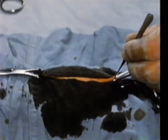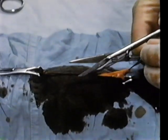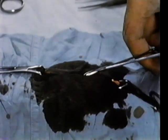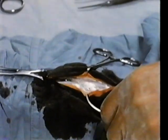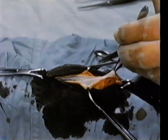One rat tooth, thumb forceps, and one pair of scissors is used to incise the skin only. The skin is then retracted. Another rat tooth, thumb forceps, and scissors is used for the remainder of the operation.